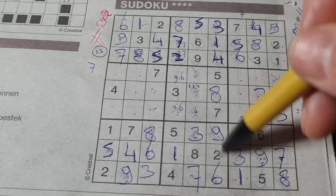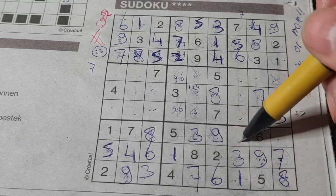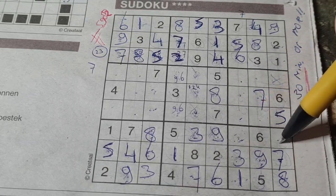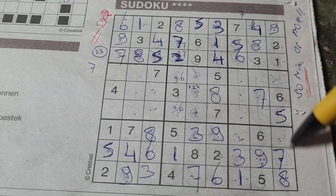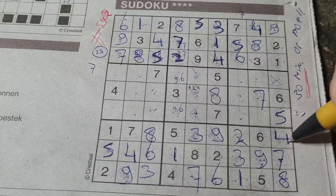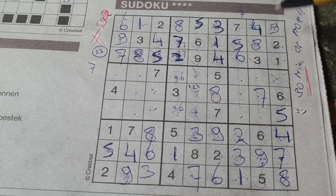2 missing numbers now in this big square. For numbers, the 1, the 2 is missing. The 3 and the 4 is missing. 2 and a 4. We have a 2 in the last column. No 2 there. 2 should be here. And the 4 goes there.